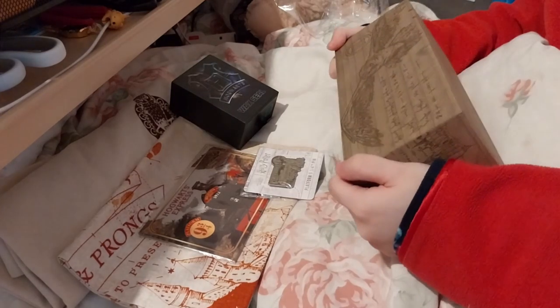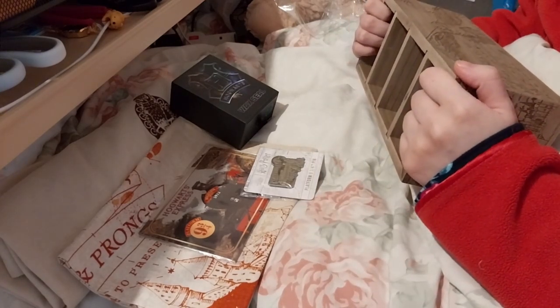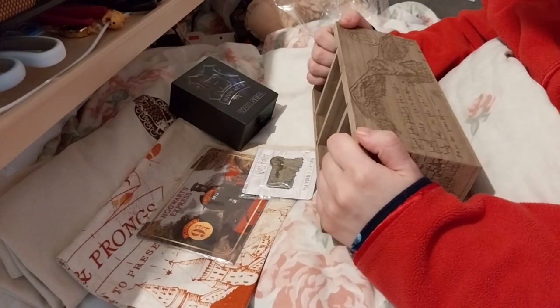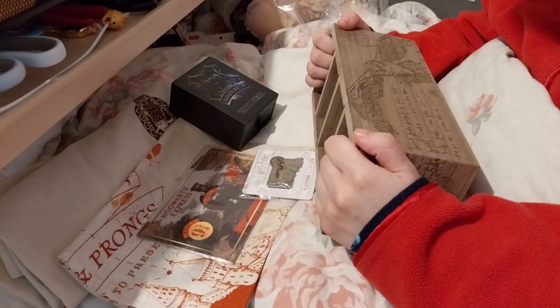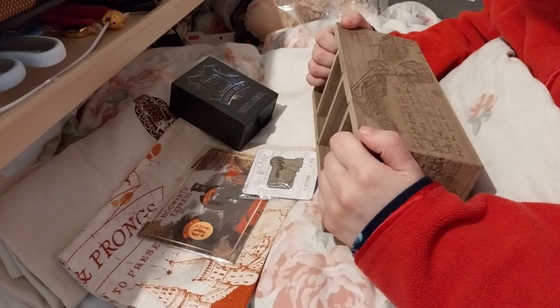Why does either pine or cedar come to mind? I don't know. I'm not a tree connoisseur. I can't tell what this says. The writing is terrible. Maybe dates? Just numbers. I have no idea.